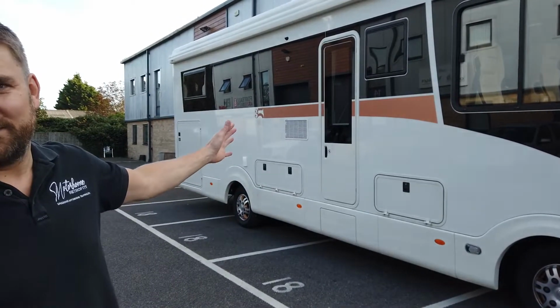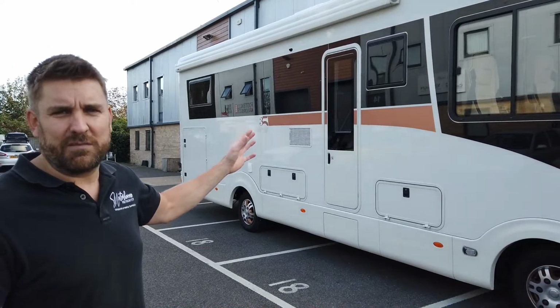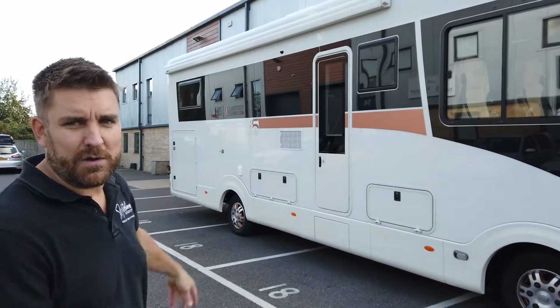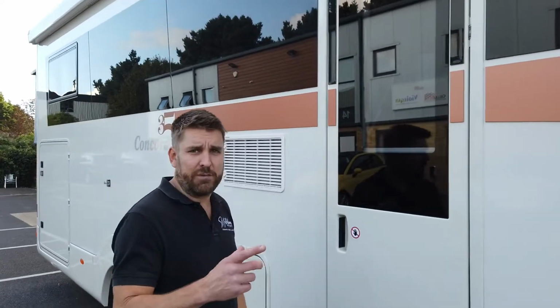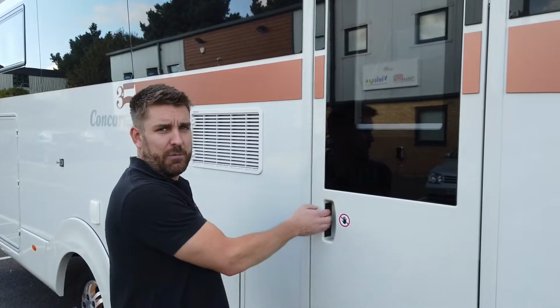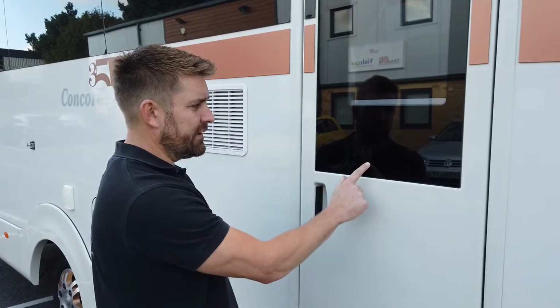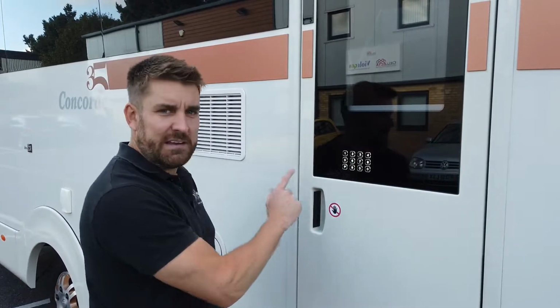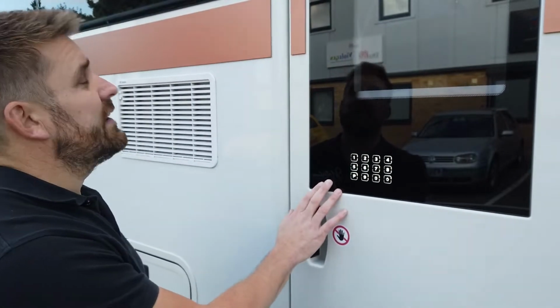It's a keypad. Now, I know we're all techie and geeky. We do get excited with stuff like this, so I'll show you how that works. For obvious security reasons, I'm not going to show you the code, but there's only a button here which opens like so and shuts, and then when you're ready you can press and hold and you can enter the keypad lock to unlock and to lock it like so.